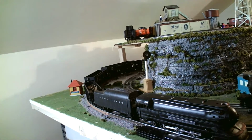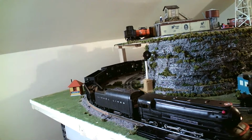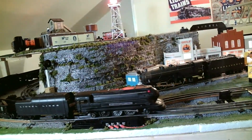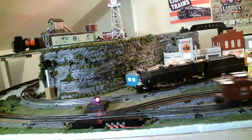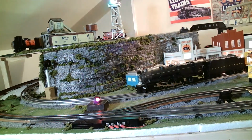Let's see. I think I locked the E unit on this engine as well. All right, we'll see here. Here we go. Let's see if we can get around the track. Yep. Excuse me. It's got some wheel slip.